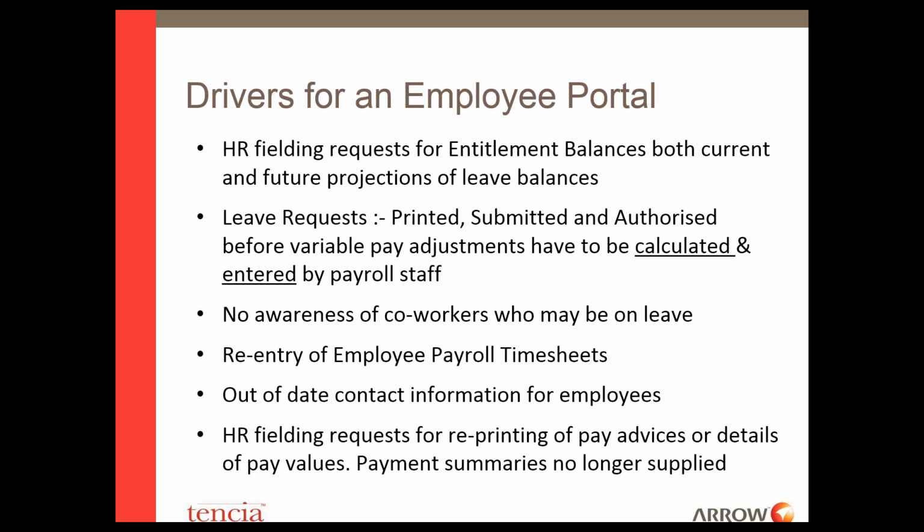There's no awareness of co-workers who may be on leave. There's a re-entry of payroll timesheets. If there's timesheet entry, it may be a card system or a manual system. There's out-of-date contact information for employees. I mean, that's just a big basic one, but people are moving houses all the time or changing their phone numbers, those sorts of things.